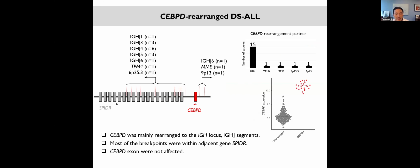All right, what about CEBPD? I mentioned that earlier on the uncle plot. So altogether, I think we have about 11% of the individuals. So here I'm looking at the CEBPD rearrangement specifically, and you can see a majority of the cases rearranged to the IGH locus, again the J segment on chromosome 14. And most of the breakpoints are actually within the adjacent gene called spider. So this is a CEBPD gene, which is very, very small.